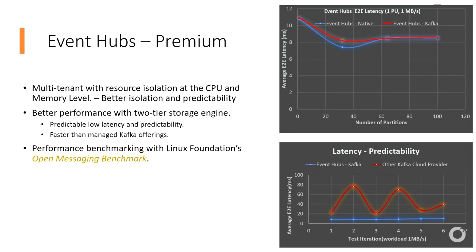On the second chart, we also measure the predictability, right? In most organizations, low latency is okay, but if the latency varies, then it would impact the overall business performance of the system. So we measure the latency predictability with multiple iterations of the same test, and we also compare the same with another cloud provider. In this case, you can see we get pretty much 10 millisecond latency across all our test iterations, whereas the other cloud solution provider has variable performance.